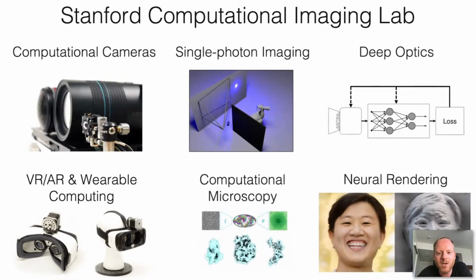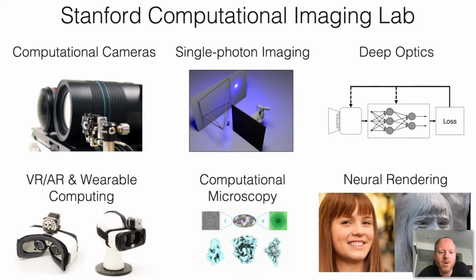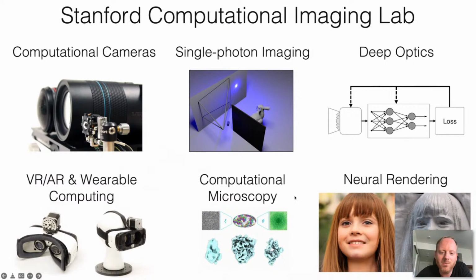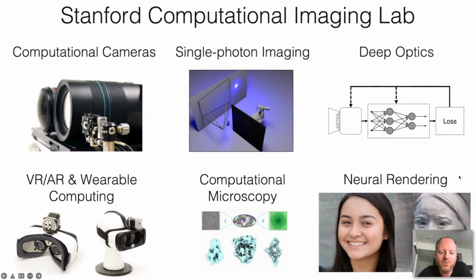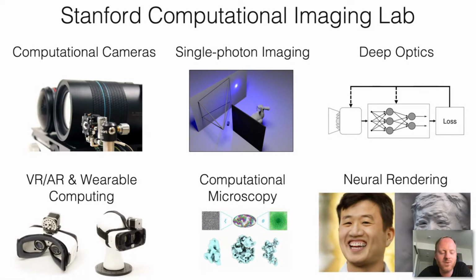My lab is actually the computational imaging lab, so we work on a couple of different topics, including computational cameras, single photon imaging, using AI to redefine applied optics. We work on computational microscopy, neural rendering. These are all other topics that I didn't have time to touch upon today, but lots of really exciting things happening. And I hope this was interesting and informative to some of you.